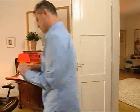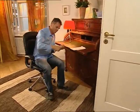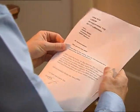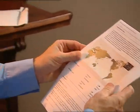Even though Klaus gets the results of a harmless genetic test from the internet sent to him by ordinary post, he still has to be aware that from now on, the fact that he has undergone a genetic test may one day be of interest to others.